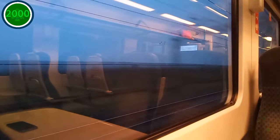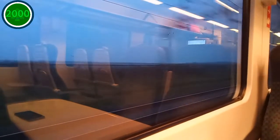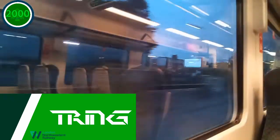Another 390. I will be honest, I do quite like the rolling fields in the fog. Kind of gives you that sense of mystery. Could be good for an inspirational story one day. And I think we're about to swipe through the terminus of your train services. Here we are. Tring. Tring tring.